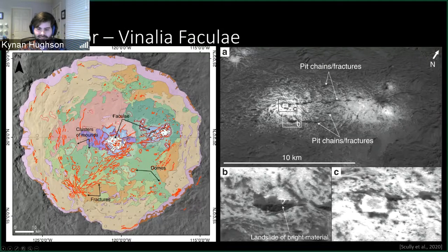Now the main train that leads towards the center of Cerealia Faculae is deflected just south of the main bright material, but passes right through Vinalia Faculae. And you can see that in these zoomed-in images of this lobate terrain hosting Vinalia on the right, where we're looking at these major pit chains and fractures that run directly through these diffuse deposits. And here's a particularly insightful image, sub-image B, that shows this large pit chain running through and dissecting some of this bright material. We can see a fresh exposure with some mass wasting in this little tiny ribbon, only a few meters across.